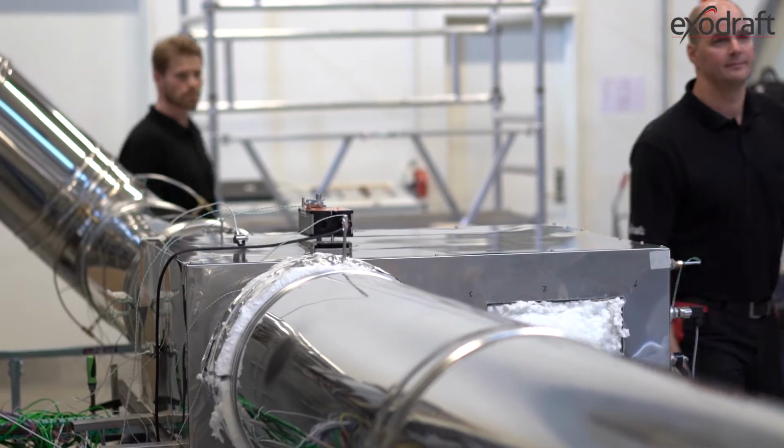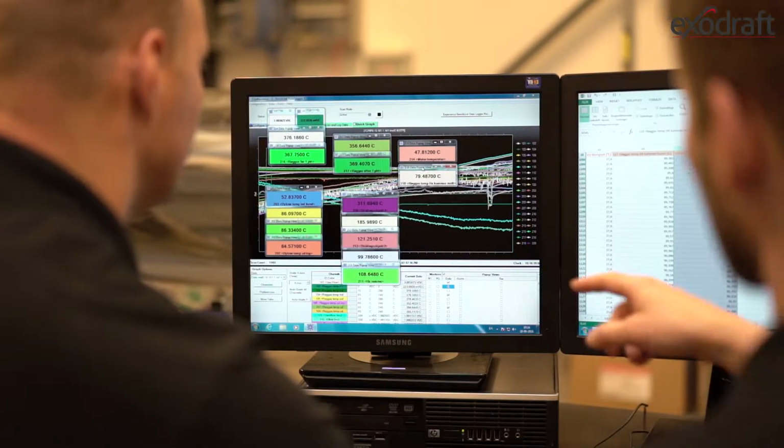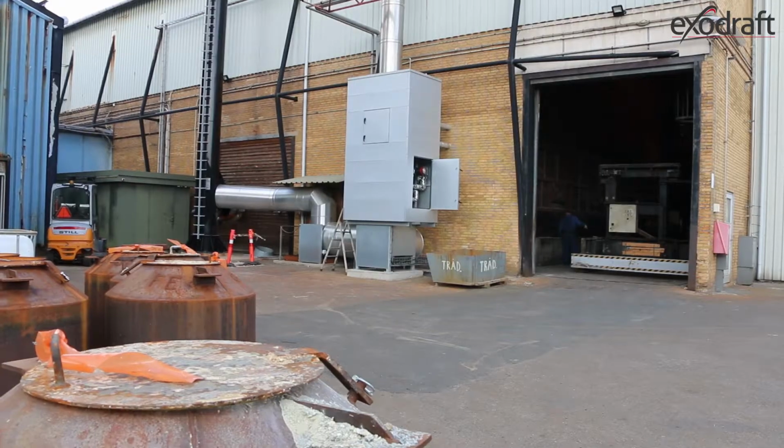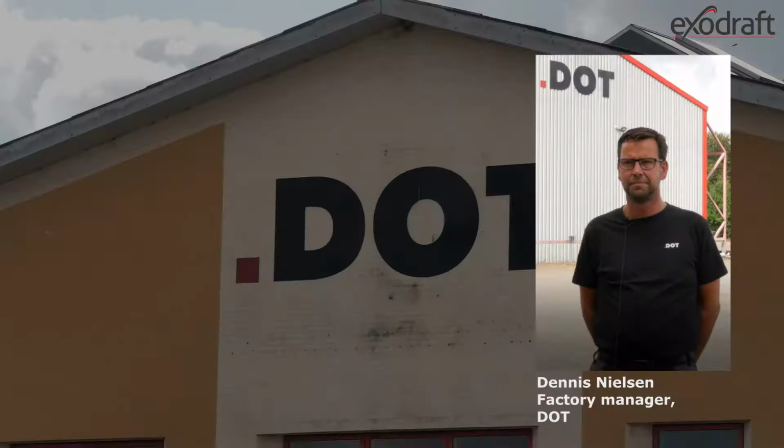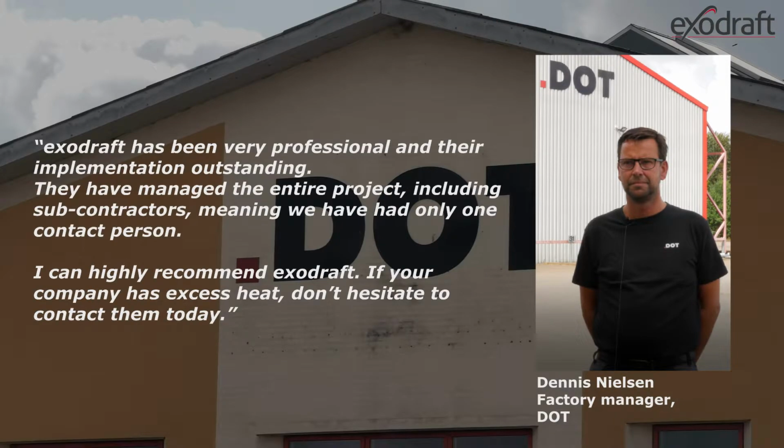Exodraft has handled all facets of the project, from initial planning to final turnkey installation, and this is something Dennis Nielsen has appreciated greatly. Exodraft has been very professional and their implementation outstanding. They've managed the entire project, including subcontractors, meaning we've had only one contact person. I can highly recommend Exodraft.